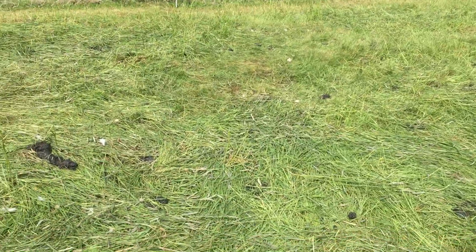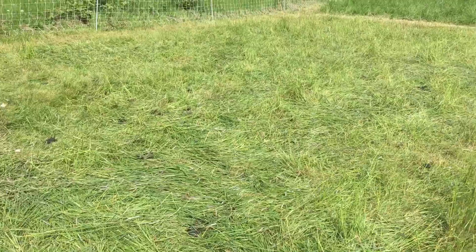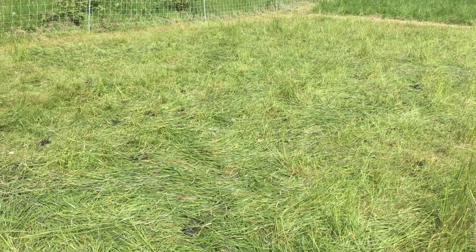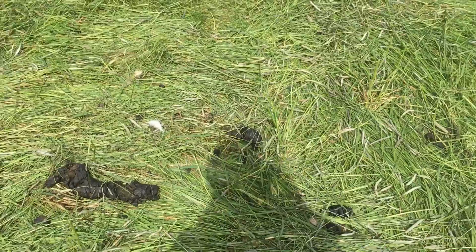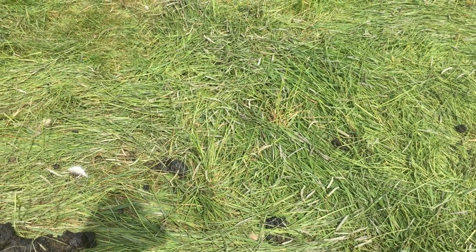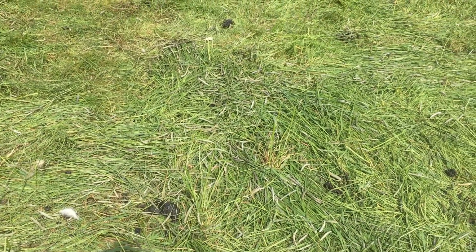There's a lot of grass here that they didn't eat, that they just stepped on, they laid on, they trampled, and they're not going to come back and eat. For example, down here you see manure of different types, and right here is some grass that would have been good eating when it was standing, but it got trampled instead. And that's not a waste. That's not a waste of grass.